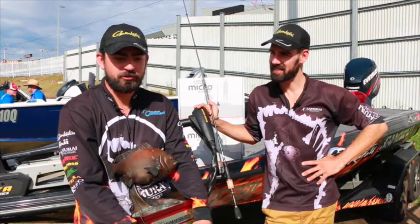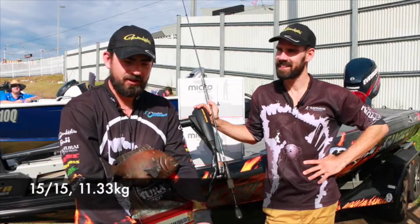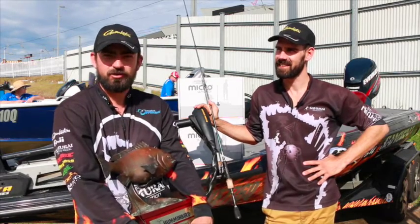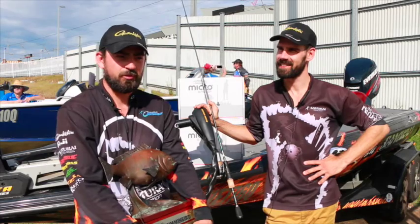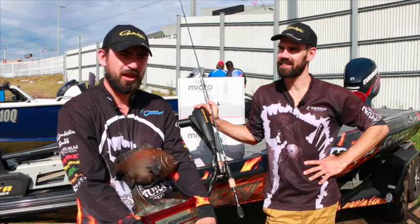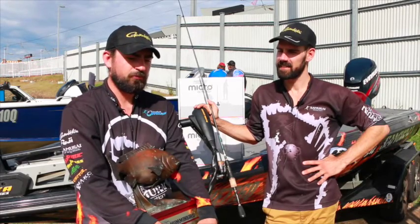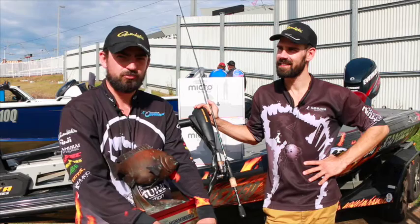Today we tried to do the same game plan as yesterday and went to Redcliffe, and second cast we got a really good fish. We were hoping we'd get at least a couple before it died down, but we didn't, so we caught that one and then stuck around there for a few hours and rustled up a bag of small fish with the big one.